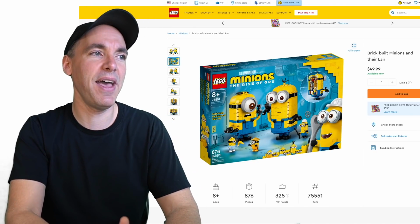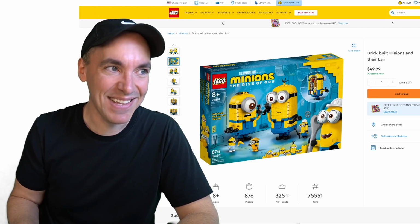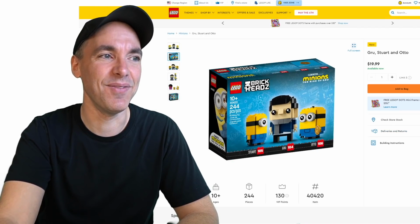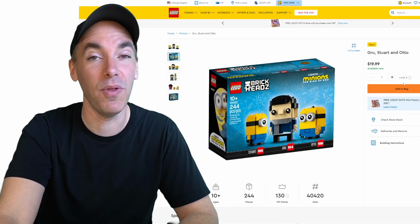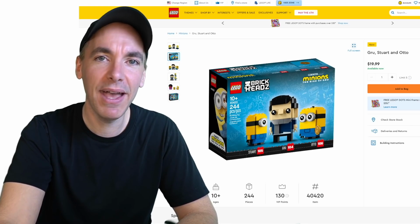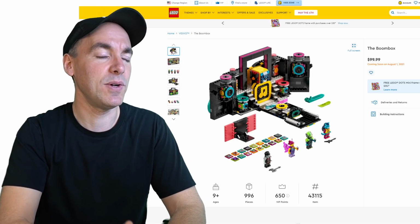So is BRICKITECT buying it on the Minions Rise of Gru, brick-built Minions in their lair? Yes. The other one, the Brickheadz, no. I'm gonna let those sit. I can see those being popular though for Minions fans and the people that are trying to get every Brickhead, which they keep making it harder for you guys. It's getting difficult. Let's go to the next one.